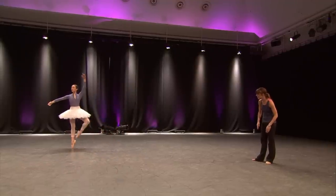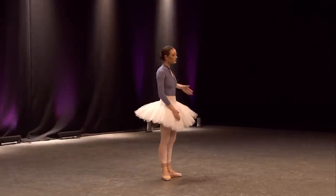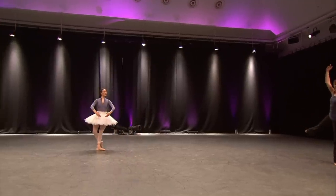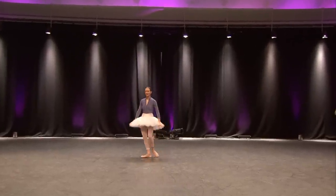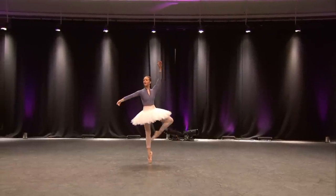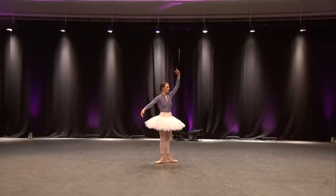And out with the leg. Yep, try and show this before we show the rond. Really establish where you need to be on that leg. And up, pull up on the supporting side. You're not quite over enough on your leg. Go further over than you think you need to be able to hold. And pull up the back of your leg. Yes, better. Don't let this go.